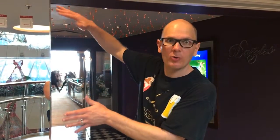Deck 8. You skip deck 7, that's all staterooms. There's no function on deck 7. And frankly, it gets cut off halfway because the boardwalk's multiple levels. So we're on deck 8 right now. And in the back of the boat was a place called Dazzles. And they use Dazzles for private functions. If they've got classes, like aerobics classes and whatnot, they put it on Dazzles on deck 8.